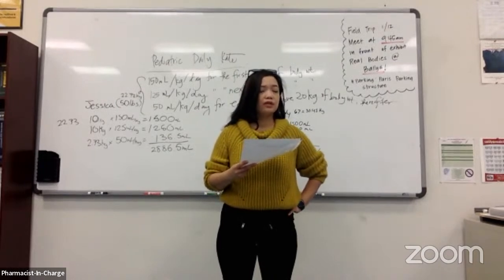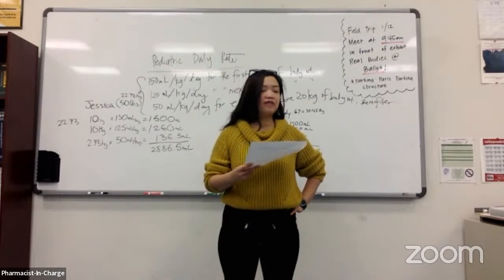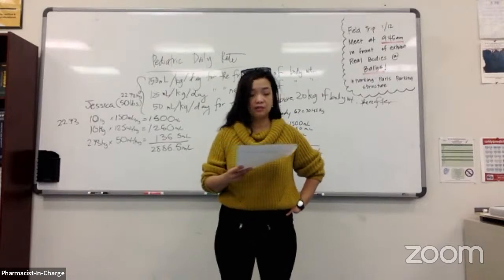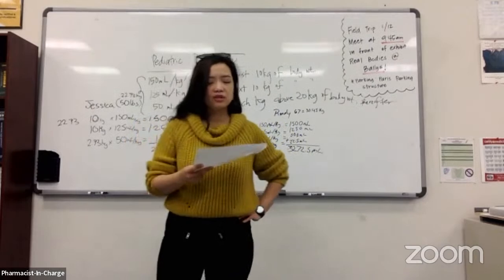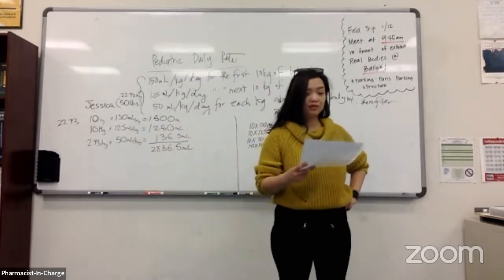125 ml per kilogram per day for the first 10 kilograms, 105 ml per kilogram per day for the next 10 kilograms, and then 95 ml per kilogram per day for each kilogram above 20 kilograms. Maggie, 75 pounds, will receive 3,638.55 ml. Who got this one? Hands up. Good job.